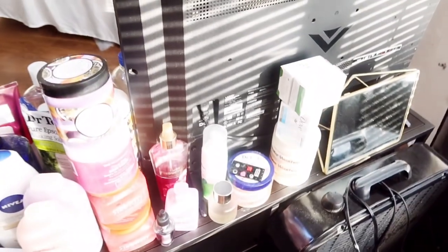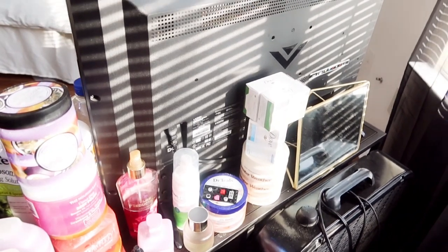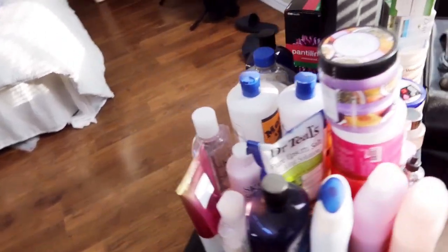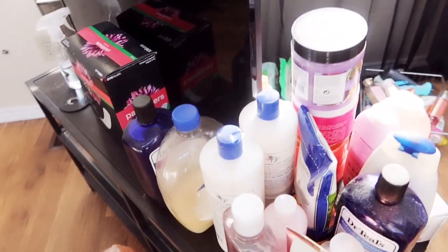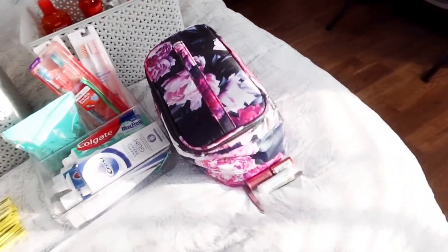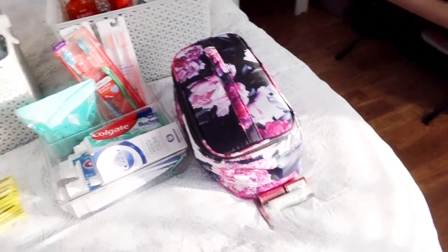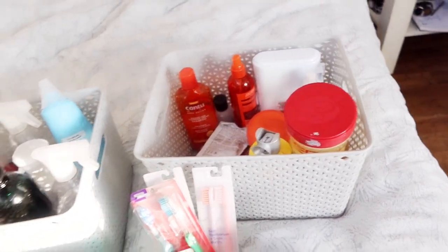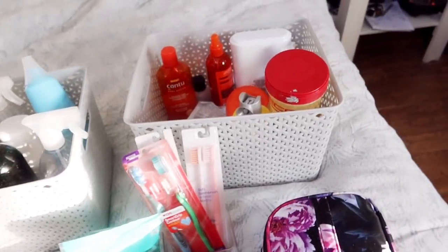The stuff that I'm keeping is my bath scrubs, because I do use a lot of this stuff. That's why I'm keeping it. And then the stuff on my bed, my makeups and stuff like that, I've decluttered and got rid of a lot of stuff from there. Tooth hygiene, my hair products. Probably gonna downsize some more of my hair products.